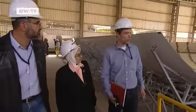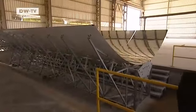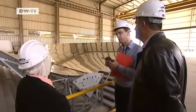We assemble the mirrors to our steel structure. Solar power plants with parabolic mirrors like these are being built all over the world. It's not yet clear if they will prove feasible for developing nations like Egypt.